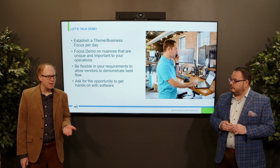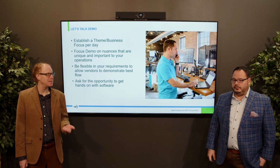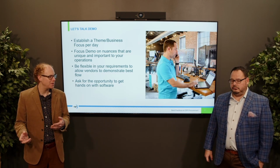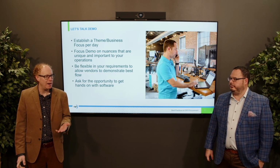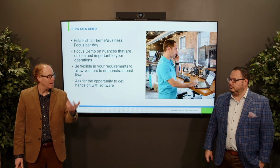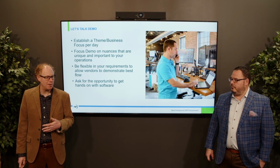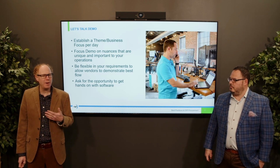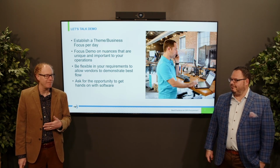Also, ask for that opportunity to get hands-on with the software, right? We've been in some recent demonstrations where in one room we are going through an on-screen demonstration, and in another room we have a number of workstations set up for employees to come in, log into the system, navigate to different screens, try out what they just saw in the presentation phase. This is really going to help people get a good understanding of what it would be like using that software on a day-to-day basis. And any vendor that is unwilling or incapable of providing hands-on access at this point in the procurement process, that's probably a red flag.